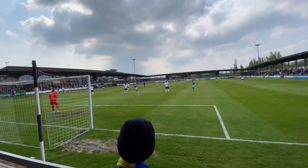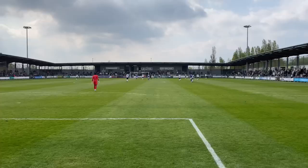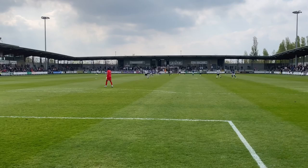Yeah, 100%. Oh god, the ball inside. Oh, it was offside. Who was off? I'm not sure who was offside there. That was for Jeffers. Dartford had a chance, but Nobby takes it away from him. That's what he does. And a low corner.